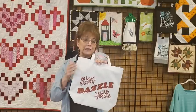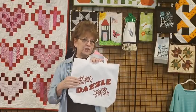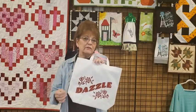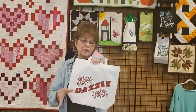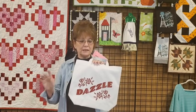It's not on our list for today, but it is a fabulous thread. If you've never stitched out with it, it does not shred and it does not break. Best metallic thread I've ever used. And I only use a 7511 embroidery needle with it. And I do not do anything different as far as putting it on my machine. I put it on just like I do any other thread, and I have perfect success with it.